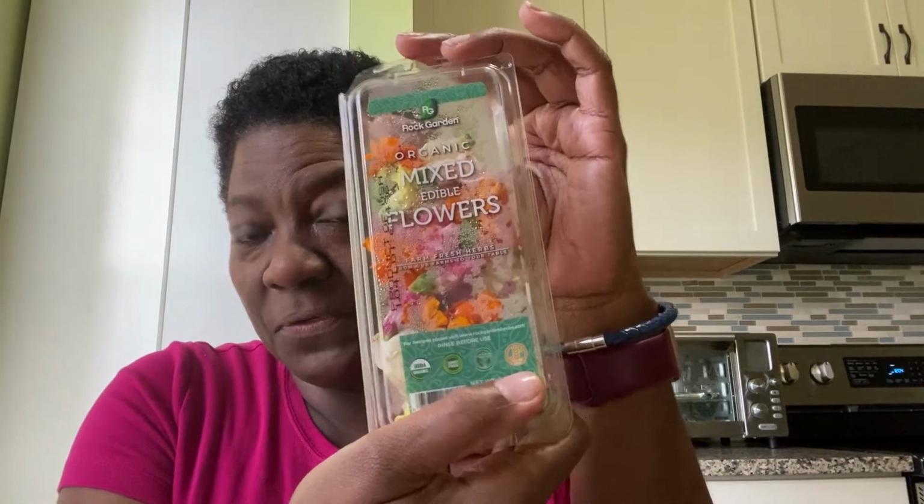Now, a lot of people are surprised to know that a lot of flowers are edible. And these flowers that I have actually came from Whole Foods, and they're mixed edible flowers. Some of the flowers that are in here are rose petals, chrysanthemum, lavender, geranium.